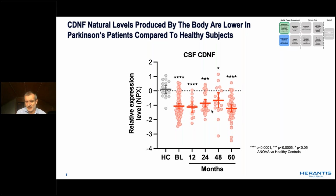And this is a key piece of information, because if we combine what you've just learned about proteostasis plus what I'm telling you now about CDNF and the levels of CDNF in patients, we can understand the impact that the Herantis CDNF and xCDNF products can make both for proteostasis and correcting proteostasis, as well as replenishing these levels of CDNF in patients and normalizing the levels of CDNF. So we add 1 + 1 and we have a real significant potential impact of CDNF.